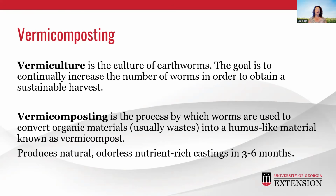Vermicomposting is going to be how you're using those worms. So you're going to convert organic materials or waste from your kitchen and your household into something called vermicompost, which is what those worms are going to eat and then secrete. And then you're getting the leftovers after they eat that stuff. And over time, when that breaks down, there are several different forms, and we'll go through that. It's going to give you this odorless, nutrient-rich casting in about 3 to 6 months, depending on the size of your worm container. And it's great for plants. So we'll learn a little bit more about that.